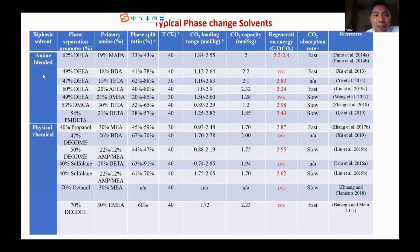For example, there are two parts. One is mixed amine phase change solvents, where the primary amine is usually TEA, AEA, and the phase separation promoter is usually based on DEA, and then the regeneration energy can be 2.2, 2.4 like this. Another one is called the physical and chemical phase change solvents. The primary amines are like MEA, BDA, DTA, and the physical one is a kind of ether and sulfur, and then the regeneration energy can decrease to 2.5, 2.6. So you can say the regeneration energy can decrease greatly.